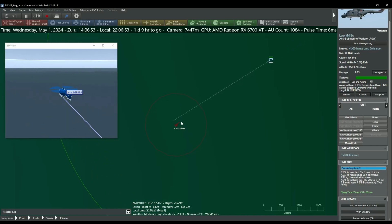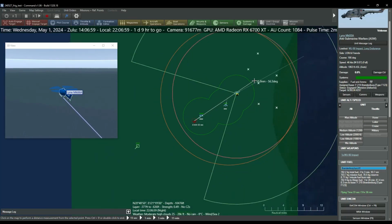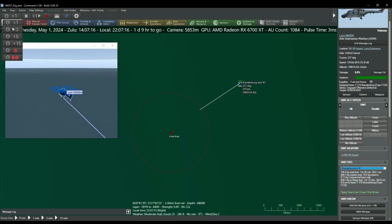So we got the contact 4 minutes ago, and it's moving at 15 knots. So it will be over here in an hour. Yeah, it could have moved a little bit. So assuming that it hasn't changed direction, we'll move the Lynx over here to do its first sonar run, and we'll see if we can reacquire it.